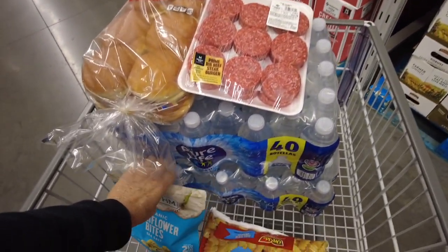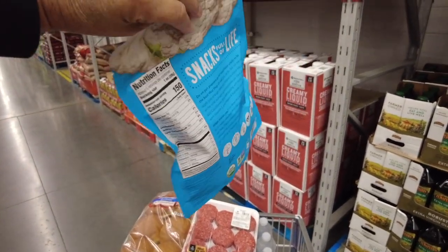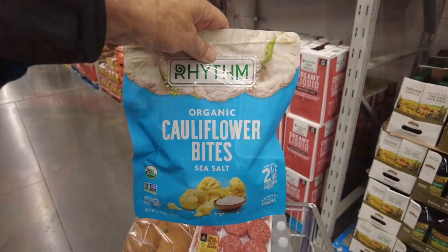Oh, my wife told me what these things were. She said they were $9. She said, I want to try them. I said, are you kidding me? Oh my gosh, what am I going to do?